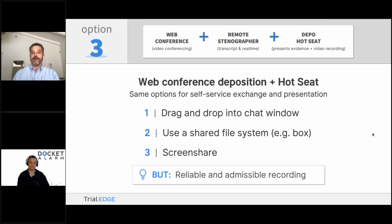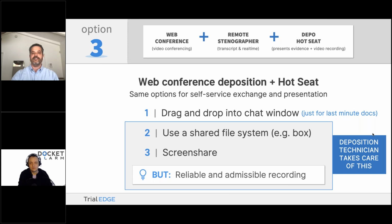This is the option where, if you think about the cost of a videographer, and that videographer had to be trained to record in this remote environment, theoretically, not just theoretically, because we do this, you can train a very technical Depo technician or hot seat, someone with a lot of background in presenting evidence in court, to also handle the video record. And then for the same cost, you're getting video recording and all those three options I just showed you. So drag and drop becomes your backup option just for last minute documents, and the deposition technician or hot seat does everything else.